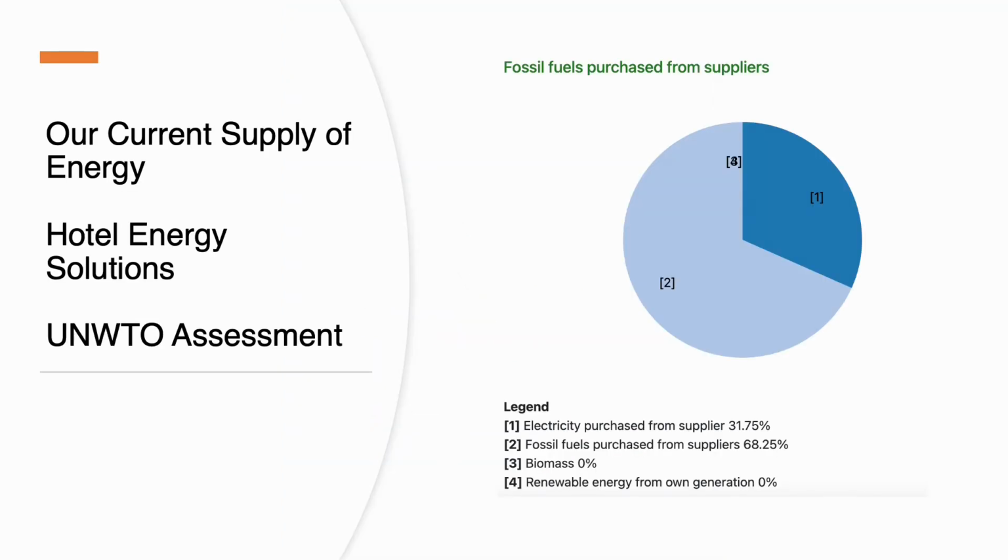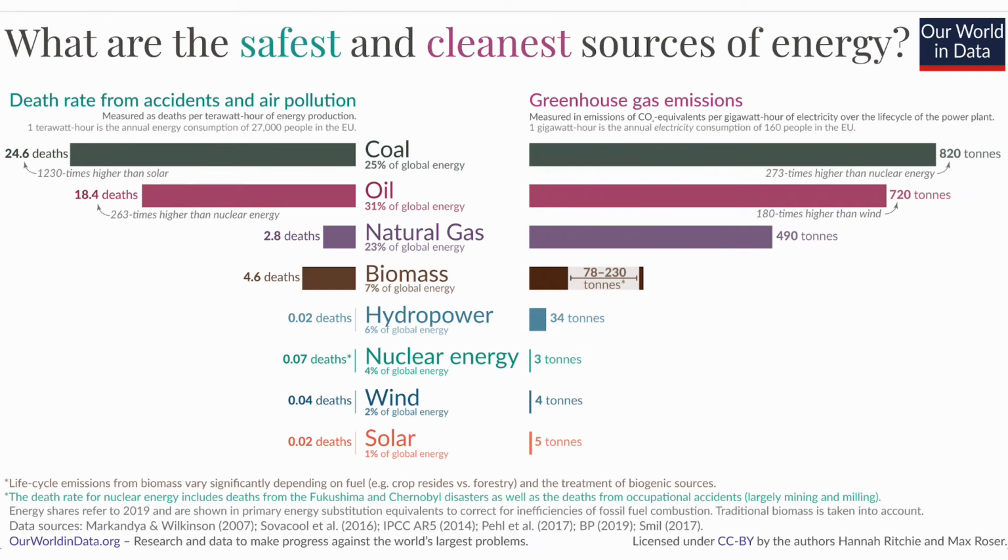From the same Hotel Energy Solutions UNWTO assessment, I discovered that our current supply of energy comes from 32% electricity and 68% fossil fuels. We use quite a bit of diesel, using a boiler to heat up our water calorifiers, to service our guest rooms, as well as to create steam for our laundry plant, which also heats our swimming pool. This bar graph clearly illustrates how much greenhouse gas emissions are being produced from burning oil versus solar.